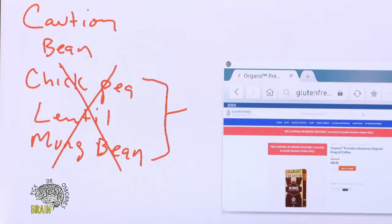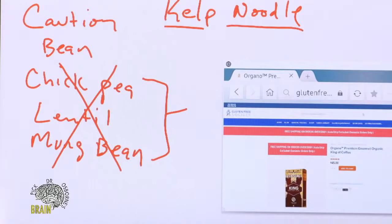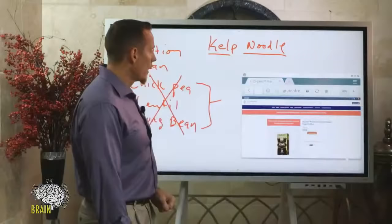The other thing, a couple of others, there's a kelp noodle, which is pretty good. It's a spaghetti substitute made out of kelp seaweed. This is one that you can try immediately, if you're looking for an option that's not a bean or lentil base. There's also pasta made from glucomannan or sweet potato noodle as a potential option as well. Now, what some people do is they get a vegetable spiralizer.